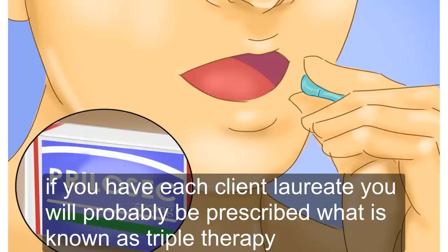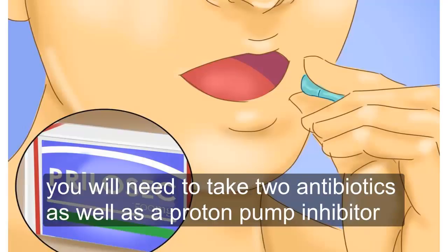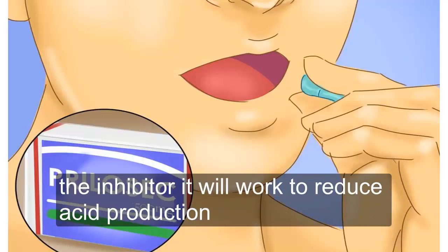If you have H. pylori, you will probably be prescribed what is known as triple therapy. This involves you taking 3 kinds of medication for a certain period of time. You will need to take 2 antibiotics, as well as a proton pump inhibitor. The inhibitor will work to reduce acid production.